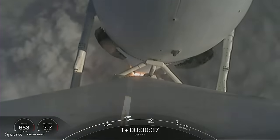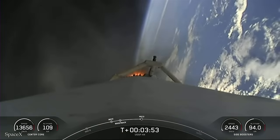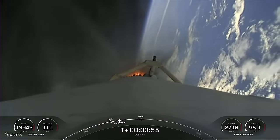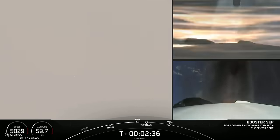For SpaceX, there was even more cause for celebration, though, because it was a chance for them to show their capability for landing the Falcon Heavy side boosters as well. 2.5 minutes after takeoff, once they had expended all the launch fuel, the side boosters detached and then performed a maneuver that flipped them over for landing.